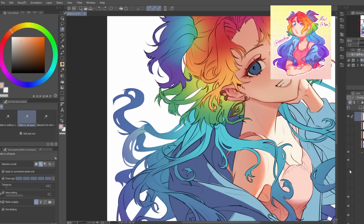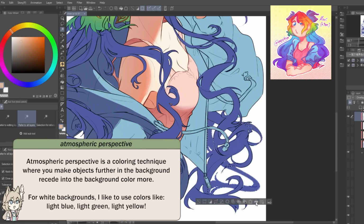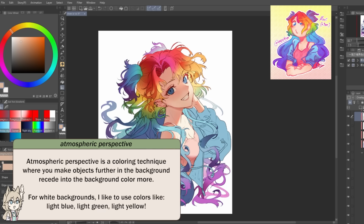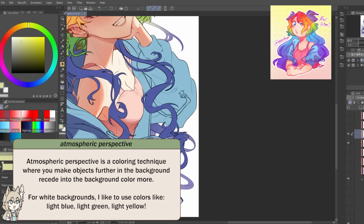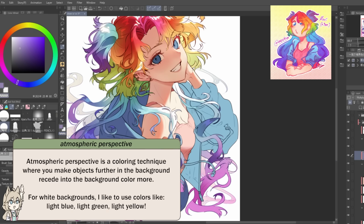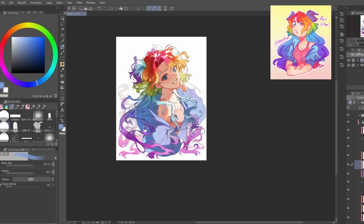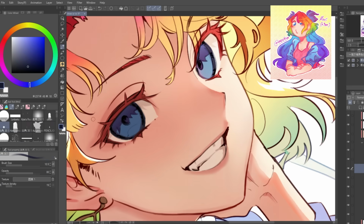For the hair, I like to add an additional coloring technique called atmospheric perspective. This is the process of making objects further in the background recede into the background color more. Since my background is white, I like to use pale colors like light blue, yellow, or purple gray to give it that look of fading into the background. I usually use overlay mode for this, but recently found out that screen really works a lot better with this if you mess around with the opacity settings.